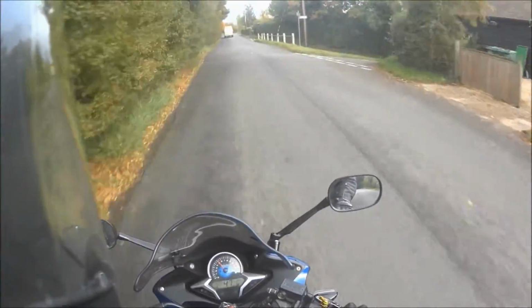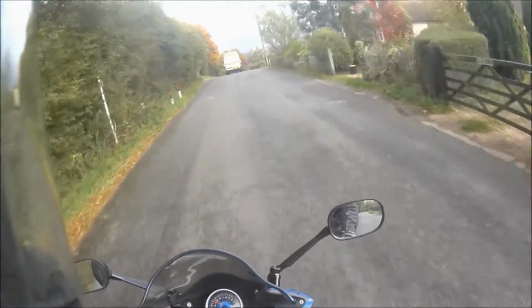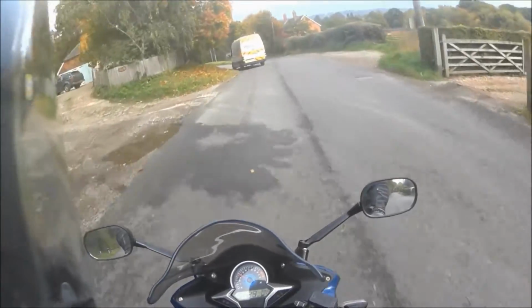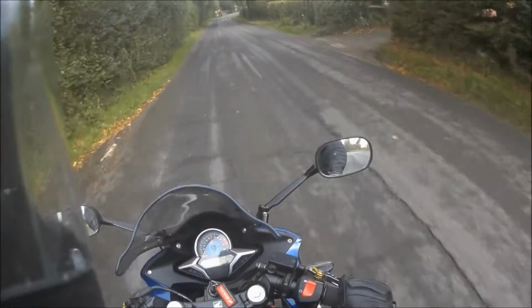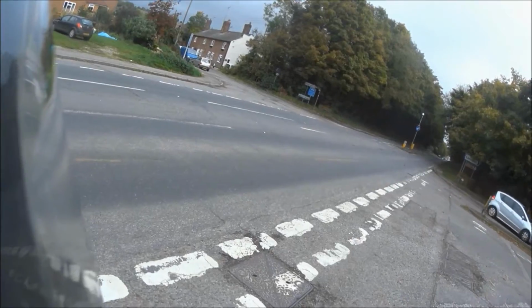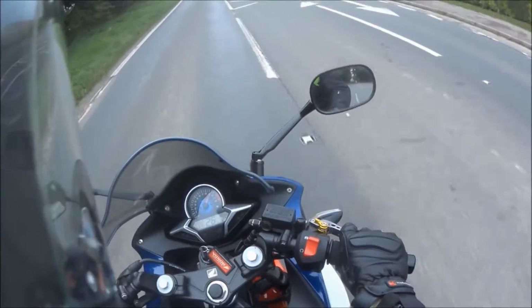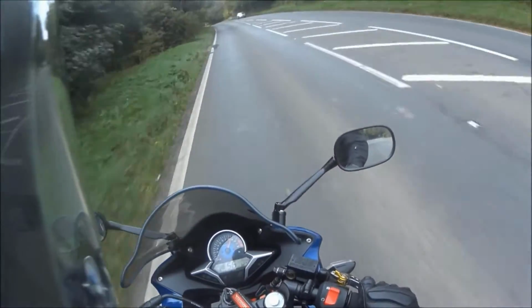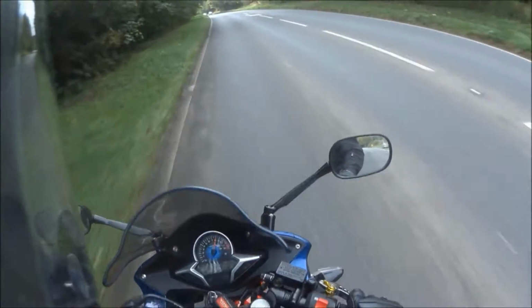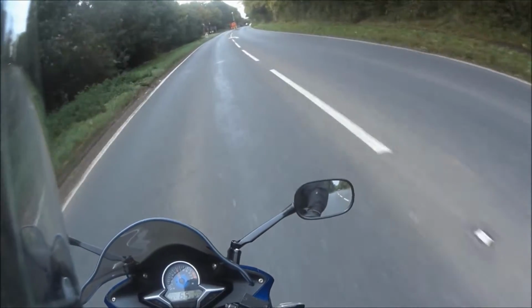So if this is the sort of riding you enjoy round the country lanes, get yourself one of these. Let's see if we can do a 0 to 60. Ready, here we go. 60. Yeah, she goes, the old girl.